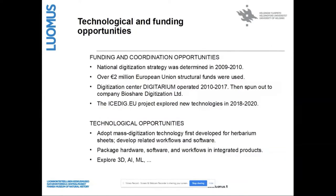There has been plenty of planning here. We have a national digitization strategy for the natural history collections, which was determined more than 10 years ago. We have used plenty of European Union funding to build the infrastructure. There was a national digitization center, Digitarium, which operated for 8 years, but it is now spun out into a commercial company. Furthermore, there was this European Union project, ICEDIC, which explored new technologies just a few years ago.